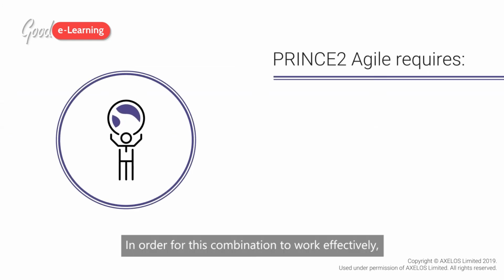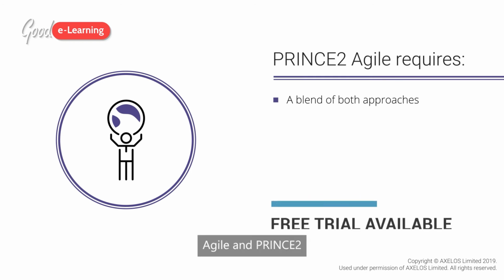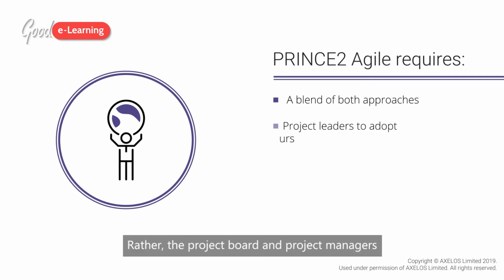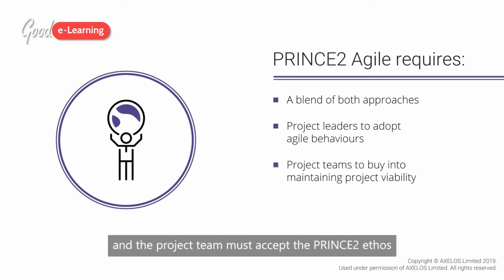In order for this combination to work effectively, project teams must view it as a blend of both approaches. Agile and PRINCE2 do not operate in parallel. Rather, the project board and project managers must adopt Agile behaviors, and the project team must accept the PRINCE2 ethos of staying in control and ensuring project viability.